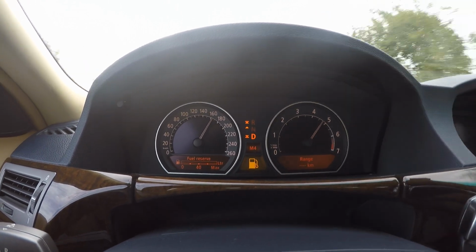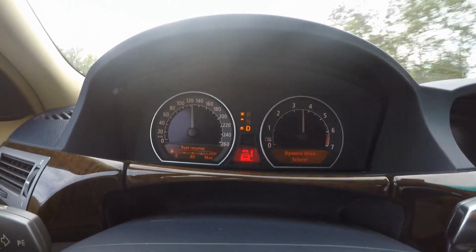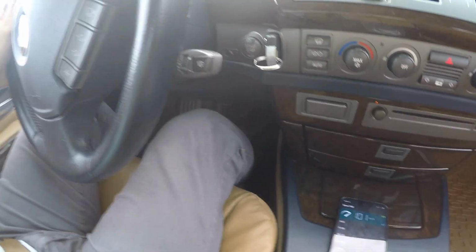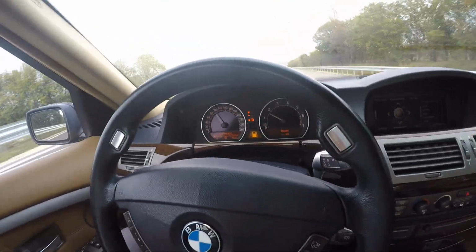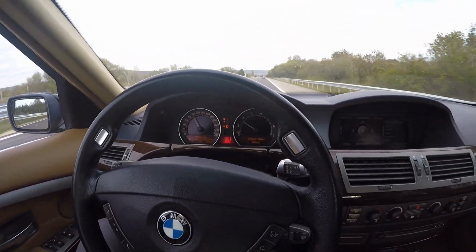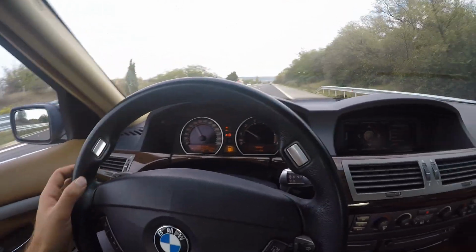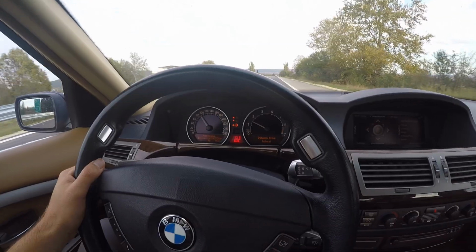Okay, that's enough. That's pretty much enough. Okay, let's see. Oh wow, we got nothing here. What the hell? Give the car some seconds to cool down, because when you do many startups, your engine gets hotter and hotter, and your results are worse and worse, no matter if it's turbo or any engine.